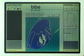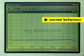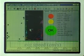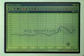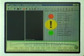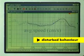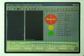The integrated BBE software analyzes the alterations to normal patterns of movement. Usually the screen shows normal behavior of movement. The traffic light then shows green. Exceeding a certain level of alteration, the traffic light switches to the yellow attention light. While influenced by harmful substances, the behavior of the Daphnia is disturbed and changes the traffic light to red and releases an alarm.